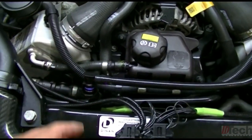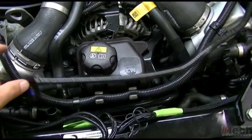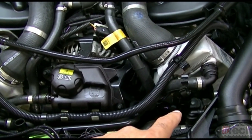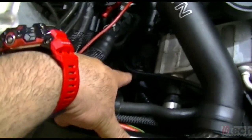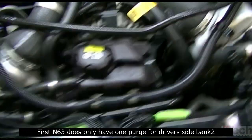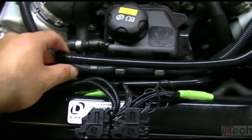And my idea is, this here is coming from and is for the EVAP purge, and I believe I got lucky on this one because this is kind of like a second generation, almost like a TU of the N63, which has a purge valve there and a second one here. I can't remember if the first gen only has one or if it does have two, but I know for sure it doesn't have this connecting pipe that goes to both purge valves in this front area.